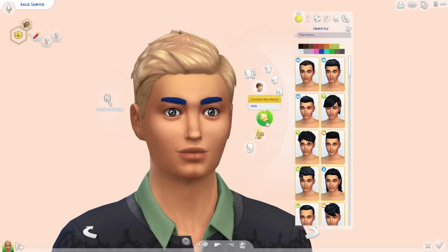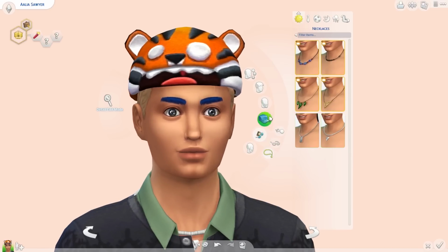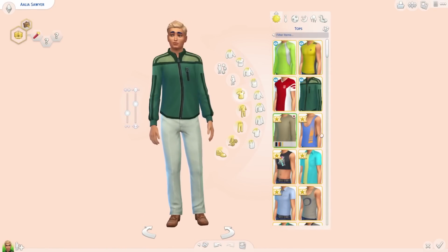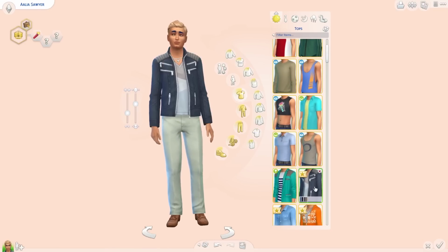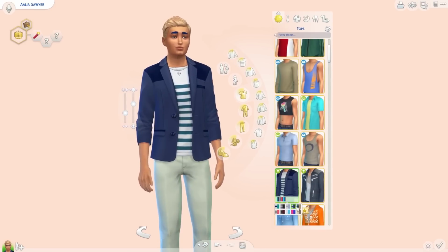So, let's go ahead and go to hats. Oh, it's not there. Necklaces. Nope, okay. So, let's go ahead and take that off. And let's go to the outfits. I apologize for being inconvenient. Okay. Let me find it. Okay, so here's one. Kind of like it. I kind of like it.